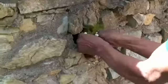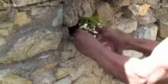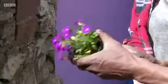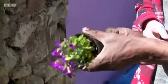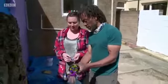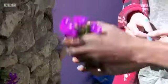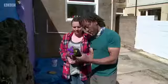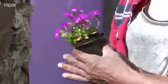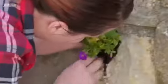So in time, this wall will be covered with lovely plants. Brilliant. There's a little tip here. To get these plants out, you're not going to get it out because the roots have grown through these holes. So what you do here is just tear these roots. Doesn't matter. And then that'll just slide out. Sometimes you still won't be able to get it out, so just squeeze the pot like that. Then it just dislodges the soil, and that should just slip out.